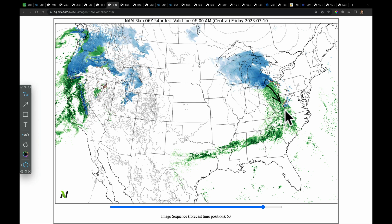You do notice kind of how this front is getting stalled out in this area. So that's where we're going to expect to see the chances today, tomorrow for some stronger storms in this area. But then as the front lines out, it's going to really lose its punch here.